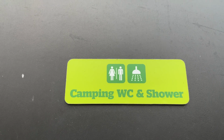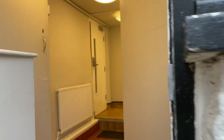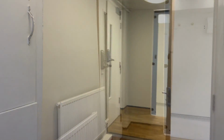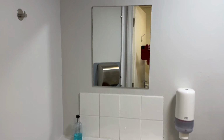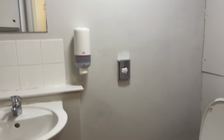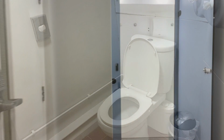Let's take a quick look at the toilet and shower facilities for the campers. Access to this is through the outside door here. This is a fair space, but that's it. One toilet and one shower. But I don't think many tent pitches are bookable, so surely that's all fine.